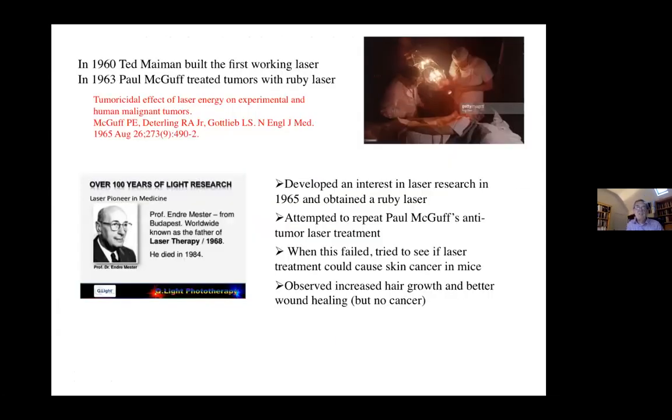So fast forward up to the 1960s, when Ted Maiman built the first working laser, the ruby laser, and 3 years later, Paul McGuff in Boston treated tumors with this ruby laser. Now, Endre Mester, who was working in Hungary, developed an interest in this laser research, and he got his own ruby laser. He attempted to repeat Paul McGuff's anti-tumor laser experiment, but this didn't work.